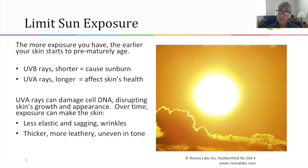So, one of the best ways to prevent and protect your skin is to limit sun exposure. The more exposure you have, the earlier your skin starts to prematurely age. The UVA and UVB rays are the 2 strongest rays that affect our skin. UVB, of course, burn our skin, and UVA rays affect our skin's health, our internal health.